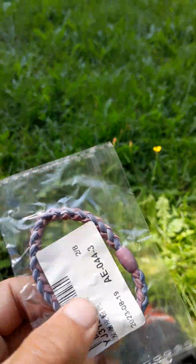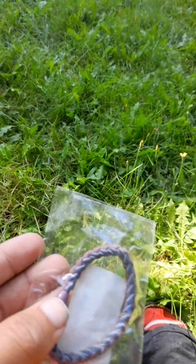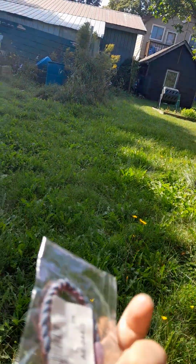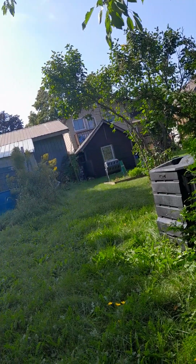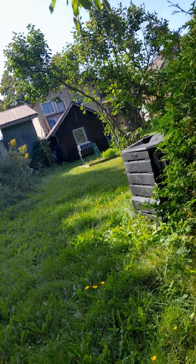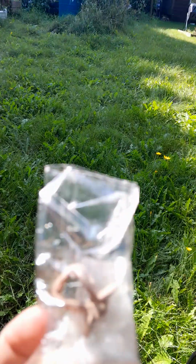Anyways, so you got this cute little bracelet. They're on sale for $1. You got this little caramel and blue color. Comes with a lot of blue. I got it on September 19th. Or I guess you should say it's September 20th. Then I got this hair clip.